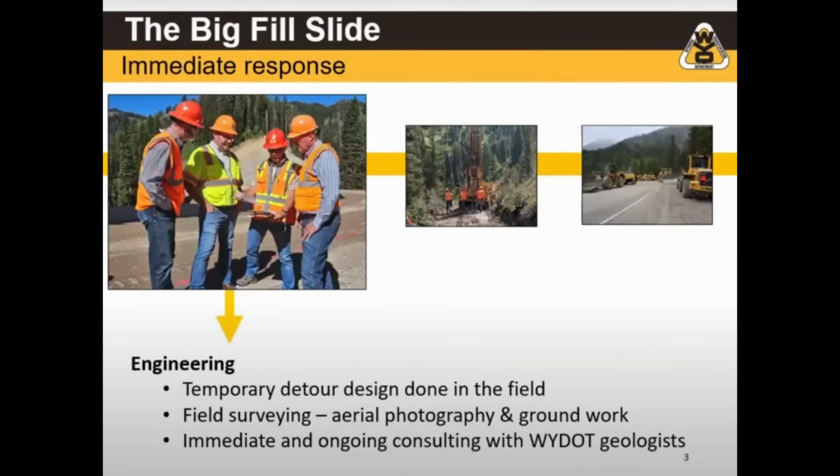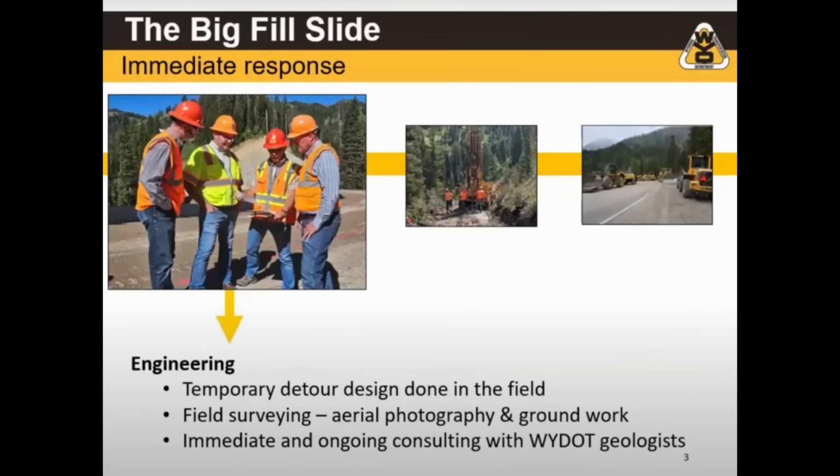As I mentioned, they did the temporary detour design in the field in 1 or 2 days. In fact, Bob Hammond said he did it on that Sunday, June 9th, and I think he said there was a little follow-up the next day on Monday. But, you know, how could you possibly have enough information at hand to do that? And I'll come to that here in a second.